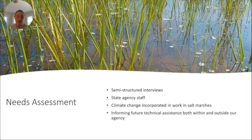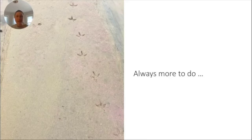We've also worked within our agency and our sister agencies within the state to interview staff to really understand how their work in salt marshes has been impacted by climate change and how they're considering that. And we're using the results of this work to inform our technical assistance both within our agency and also for outside. Next slide, please.